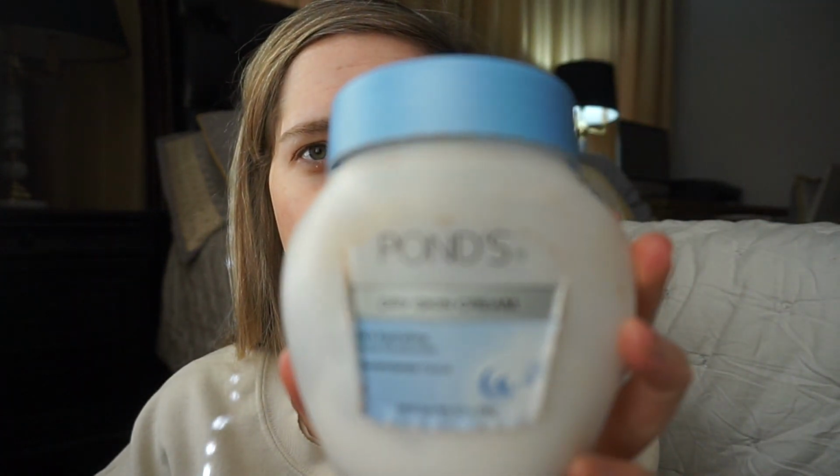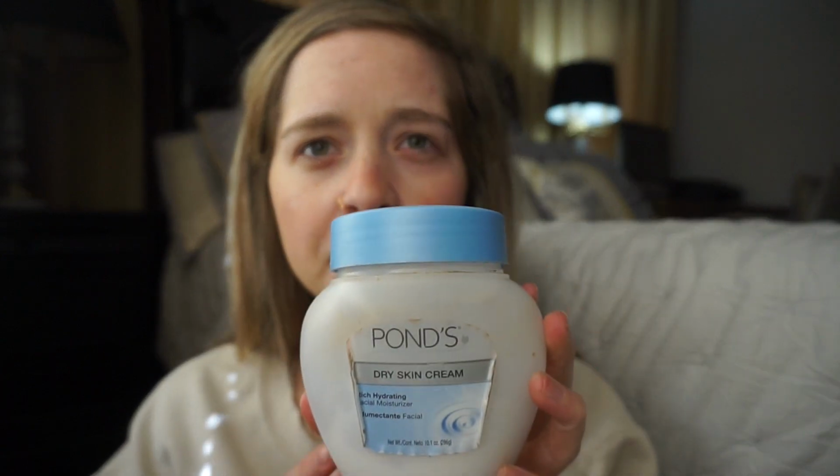Okay, so just starting out, I do moisturize. I have dry skin depending on the season and the weather. I have very dry skin, so this is just what I put on before makeup, and it's just the Pond's Dry Skin Cream. You get it wherever. It lasts forever. In fact, I think I got this from my mom.